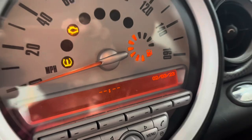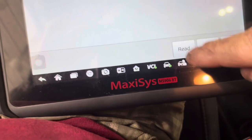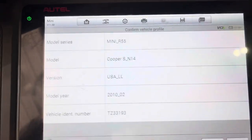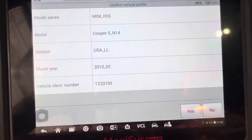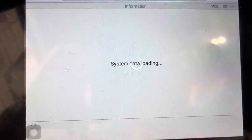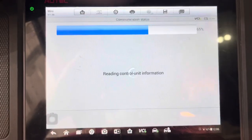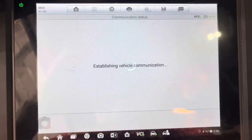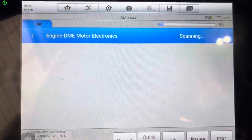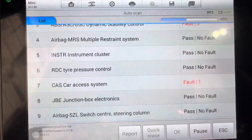Okay. All right, we got codes going on. This thing's been sitting for about a year due to the issue. There's the reading the VIN. Okay. Yep, it's a Mini. Yep, let's say yes. Let's see what the Autel Maxisys MS906BT says. That's been a pretty good computer. Scanning. Ripping through them pretty fast. Usually it takes a bit.